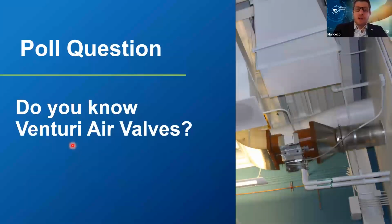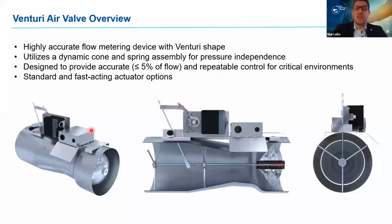So, a Venturi valve. First of all, what is a Venturi valve? A Venturi valve is a valve that is independent of the static pressure. You can see the design is completely different from what we have seen so far, VAV boxes and eco air valve or measured airflow valve. It is a highly actuated flow metering device with Venturi shape.